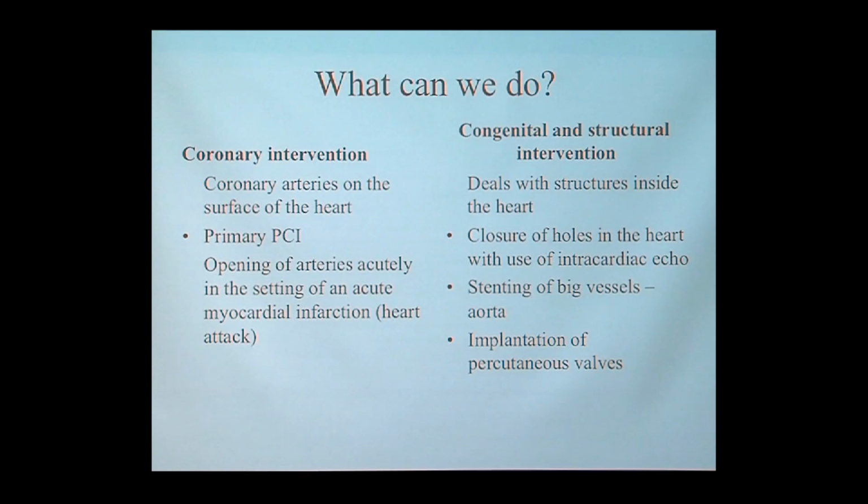Some of these are relatively old, like opening up coronary arteries, which have been there for a number of years, and some of them are relatively pretty new, like implanting heart valves without open cardiac surgery. So what I'll try and do is give you an overview, and I'll take some questions in the end. So what can we do? These are all the things we can do.